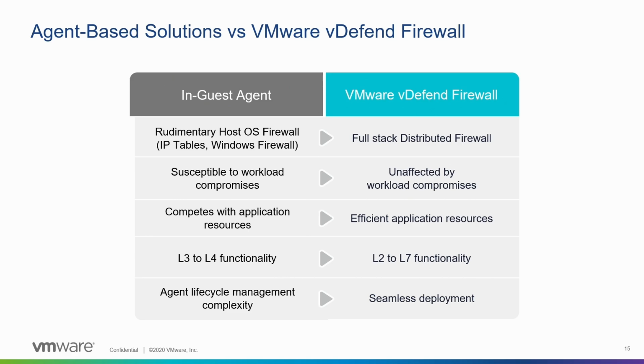Agent lifecycle is very difficult as things grow and you have to deploy more of these agents and update them. It takes a complex infrastructure and a very well-tuned IT department to maintain this. Whereas with vDefend Firewall, it's a seamless deployment. You deploy it out, and it's able to do all the functionality. And remember, you can do things like Applied To to optimize it, which we're going to talk about very soon.